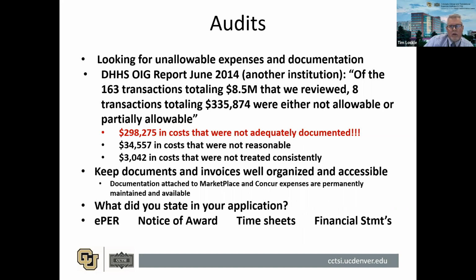So an auditor is really looking to see that you followed the rules, right? What it comes down to is they're going to say, okay, we're going to pick this project and look at some representative examples of what they spend the money on. They're looking to see, did you spend the money on unallowable things? And do you have a reasonable amount of documentation to support what you spent the money on?